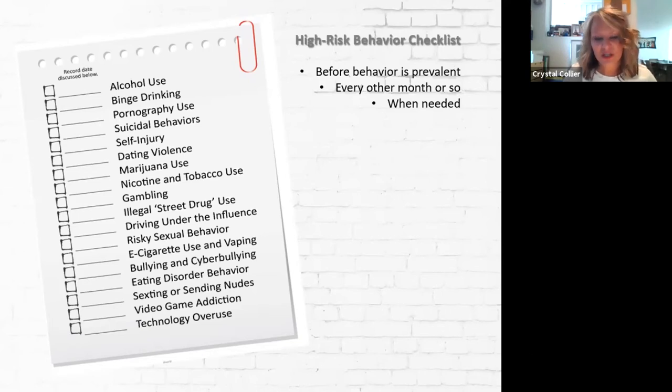What the research literature found is that if kids don't know the rule before they're tempted, they are more likely to engage in the behavior. Let me say that again. If kids do not know the rule about the high-risk behavior before they're tempted to engage in it, they are more likely to engage in the behavior.